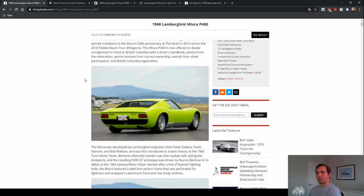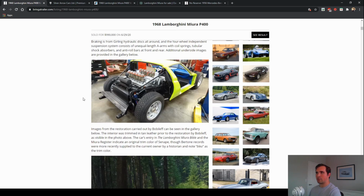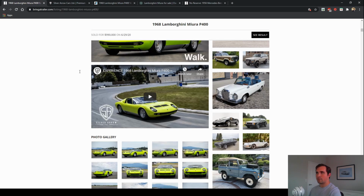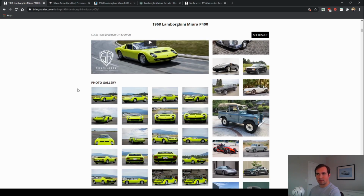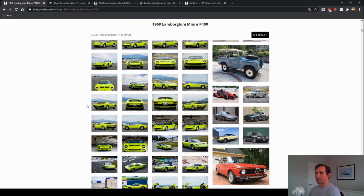And the seller also did say, or at least they alluded to the fact that the reserve for this car was at $950,000, and my estimate was $975,000, so it wasn't too far off. And again, a huge win for everyone.